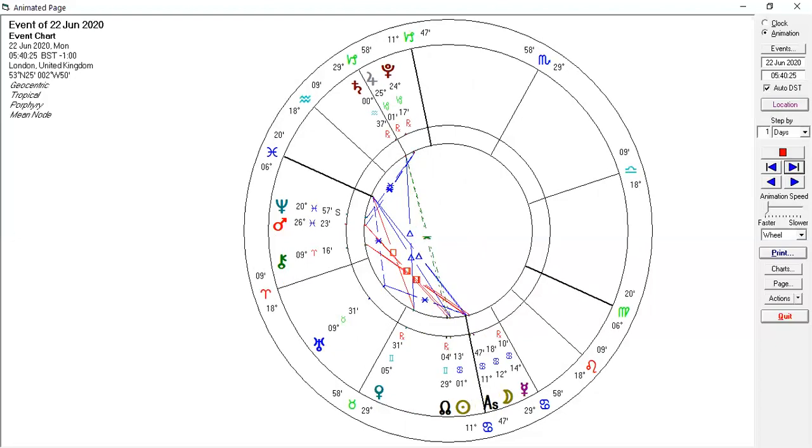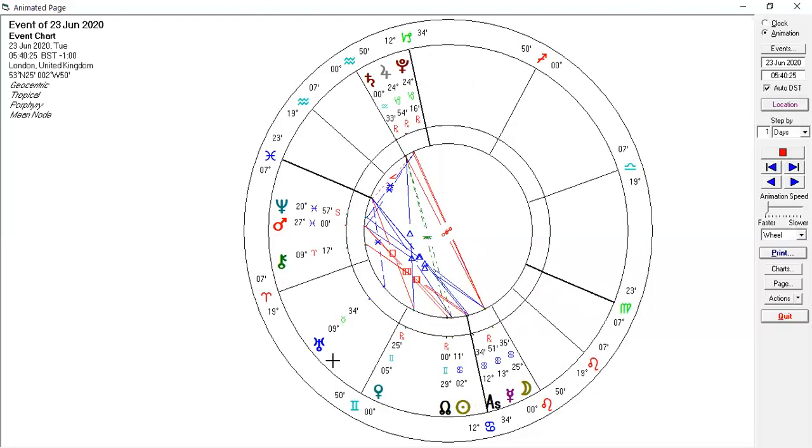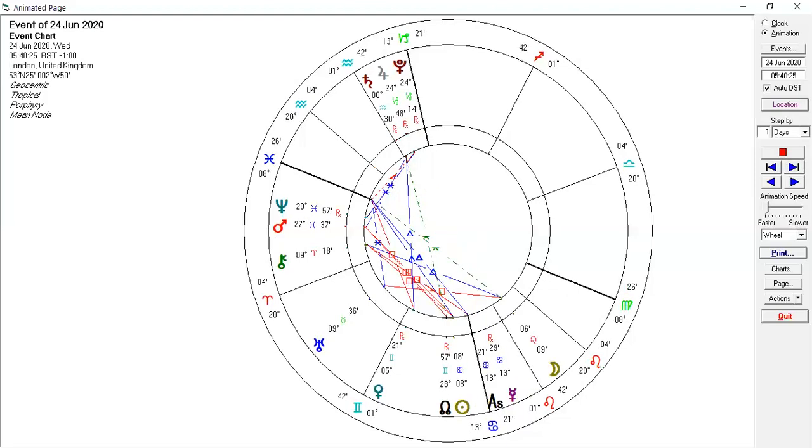We've got, now we'll find Neptune, and Neptune is up here, and it stations. You can see the little S on the chart, and then we go retrograde. So it's going to go retrograde, and that will be retrograde from June the 23rd until November the 29th. So what that does, Neptune is sort of where we have been in disillusionment, and it's also the fog begins to clear.